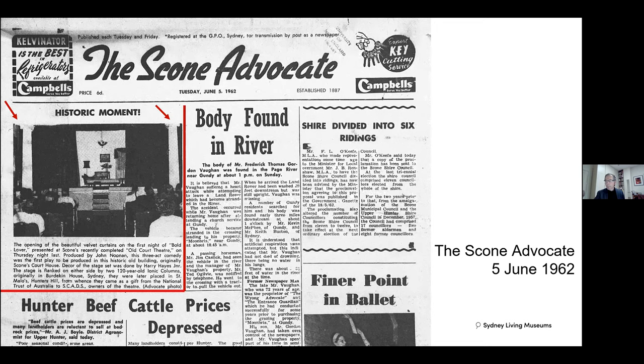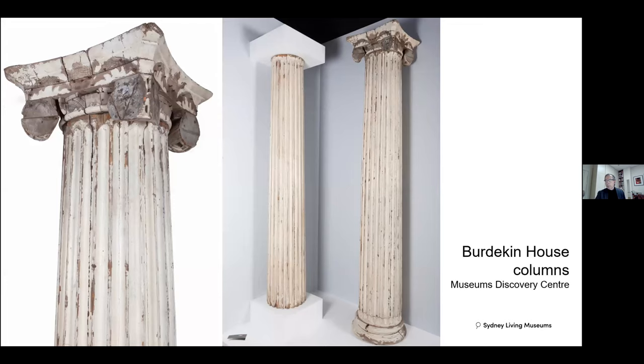So there were four remaining columns, and these were kept in storage for many years until in 2012. These columns, only one with a surviving capital and base, were acquired by Sydney Living Museums. Two of the columns, as well as architectural salvage from other historic buildings, have found a resting place on display at the Museum's Discovery Centre, Castle Hill.